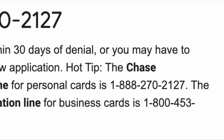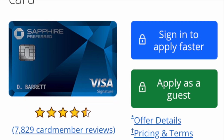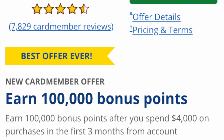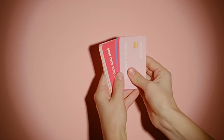Now at this point, if the welcome offer for the Chase Sapphire Preferred is still 100k, you can try your luck and apply for this card. Keep in mind the minimum credit limit for this card is $5,000. So you have to have an existing credit line with a minimum of $5,000. This can be one card with $5,000 or multiple cards that add up to $5,000.